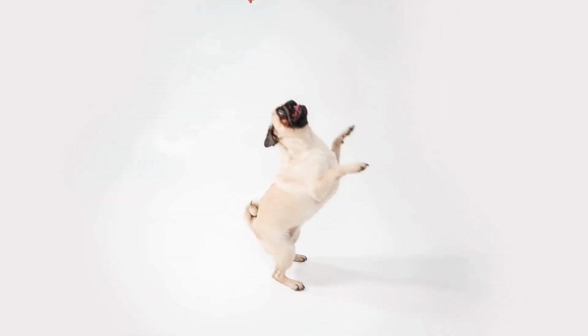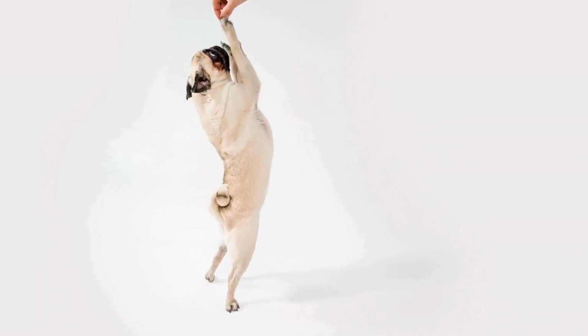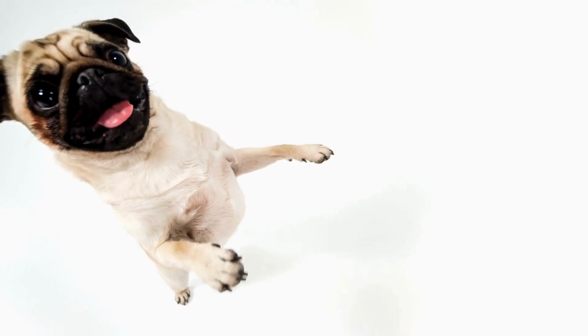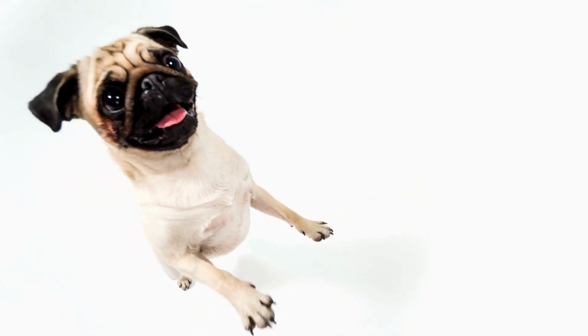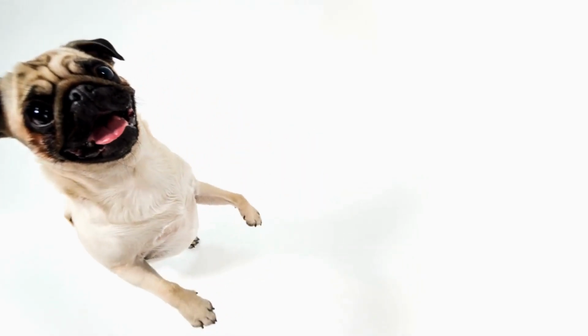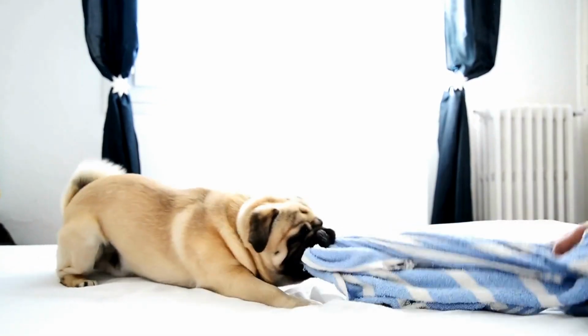3. Invest in quality pet gear. When it comes to pugs, their adorable squishy faces make them prone to certain health issues. Therefore, it's crucial to invest in quality pet gear to ensure their safety and well-being. Start with a well-fitted harness and leash when taking your pug on walks. This will ensure they don't slip out or get tangled up in their leash.